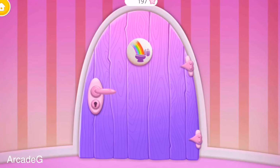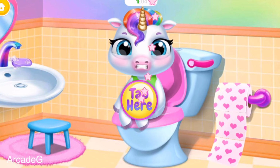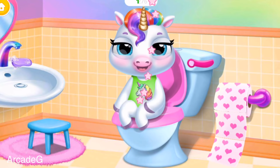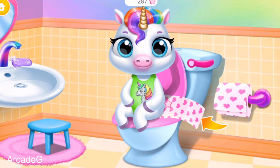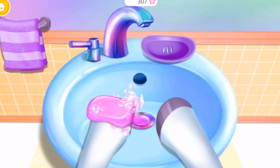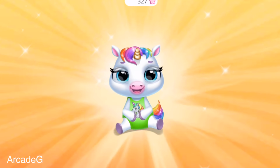Little one really needs to go to the bathroom. Quickly tap baby's tummy to help. Sheets of paper, please. Can you flush the toilet? You must wash your hands. Yay! You are awesome! Thank you!